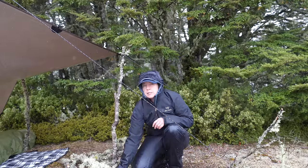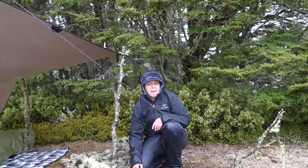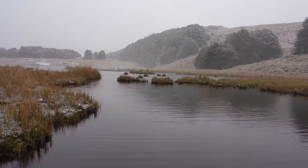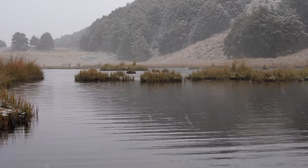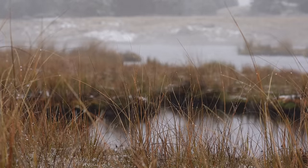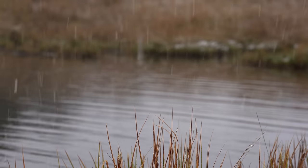Right, I'm going to process this wood and then before I get the fire started, let's go down and get some water while we still can. What I mean by that is it's getting snowier and snowier and wetter underfoot. So I'll go and fill up my drink bottle. I don't think I'll fill up the billy, because I'm going to need the billy for cooking dinner. I'll just go and fill up the water bottle.